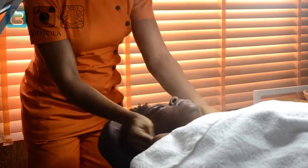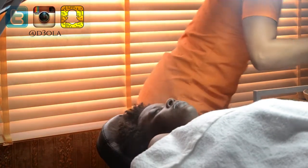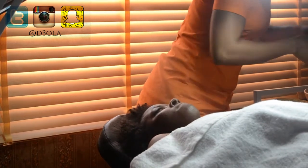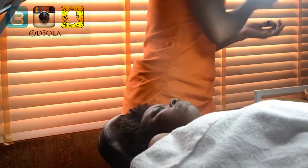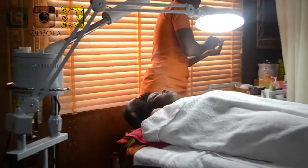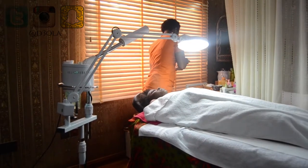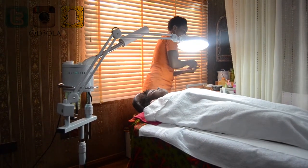Steaming, right? Yes. So I'll be adding some drops of tea tree oil and face, because you have a lot of pores. I have very good little pores. And canna oil as well. Canna oil? Canna. Oh, palm canna.